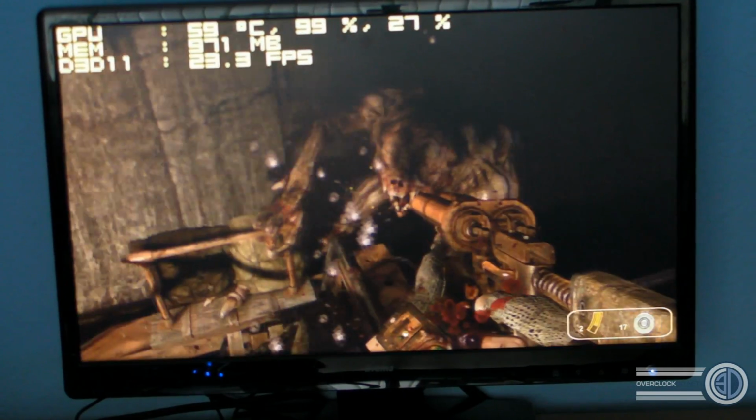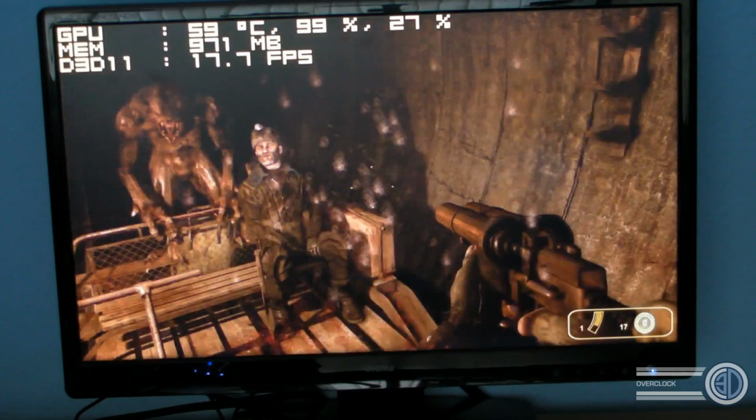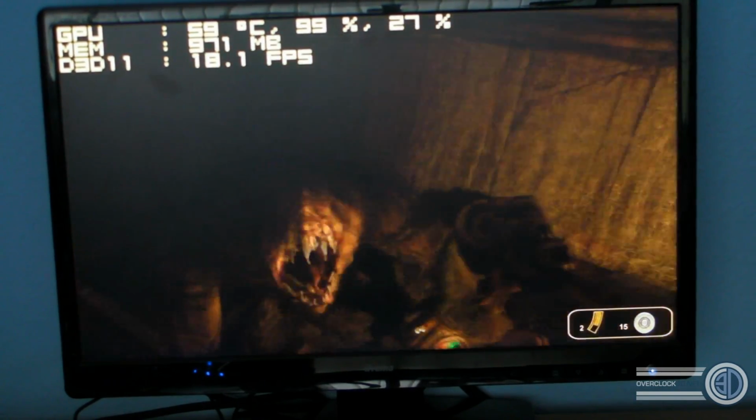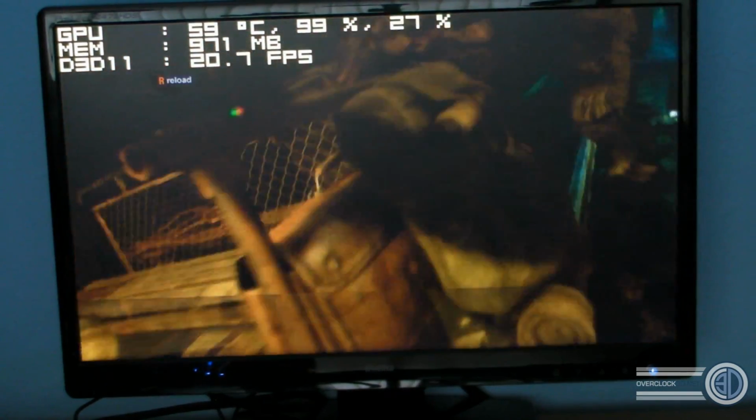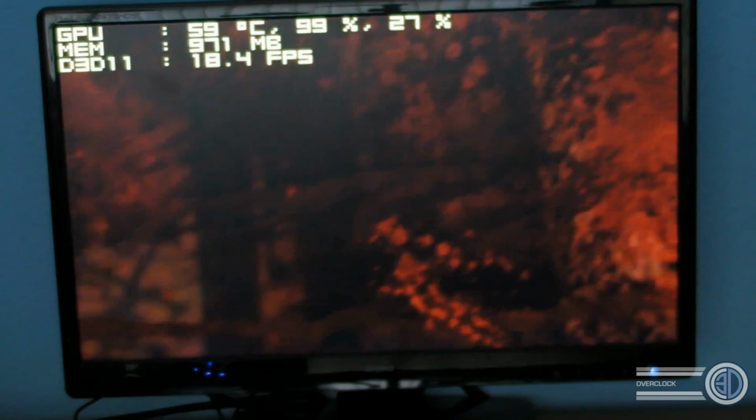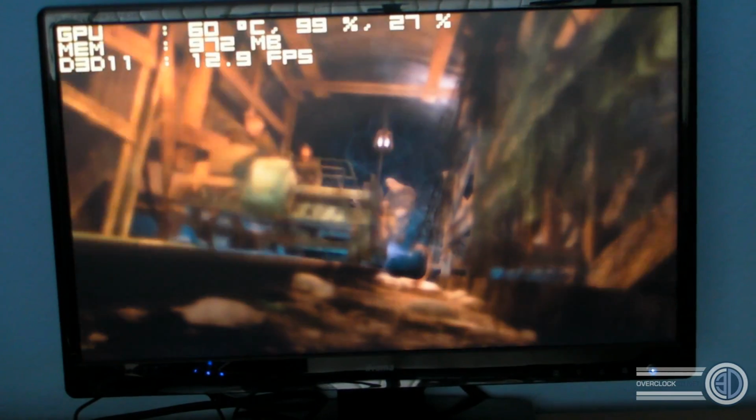Really, if you were going to play this game with this rig, you would have to turn some of the settings down. Probably best just to turn the anti-aliasing off, and it'd probably run a lot better. But anyway, this is the end of this one, because this is where we always quit it. So it's now time to move on to the conclusion.